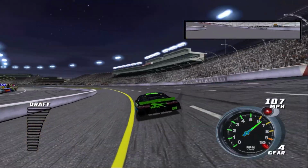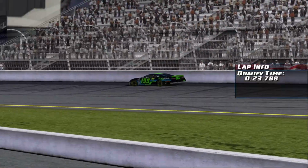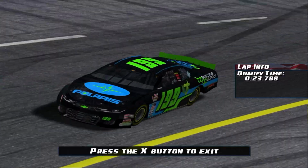Put a new paint scheme on it. Well, it's the same stripe scheme, just different colors. It's fun.